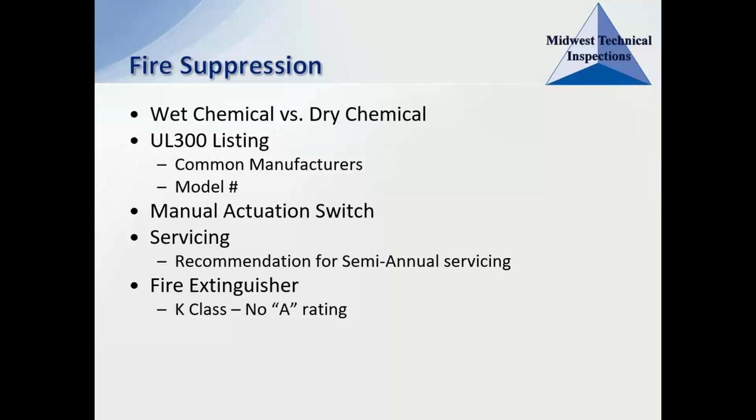So we look for the AES tank that's on the wall that has all those chemicals stored in it. And we look at the tank to see if it is a UL 300 system or a chemical that they're using. So on the tank itself, there's a labeling, and down in the corner, usually there's a UL symbol. And right next to that UL symbol, it should say whether or not that is listed for UL 300 standard.